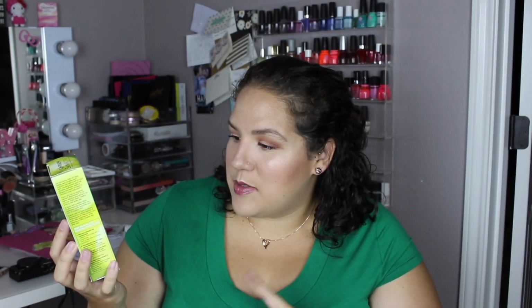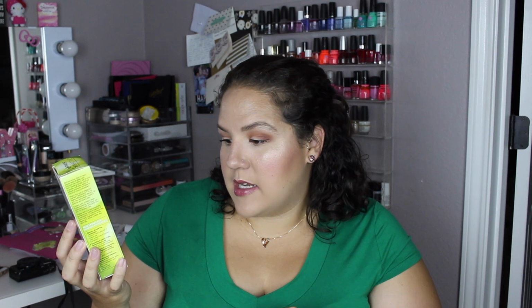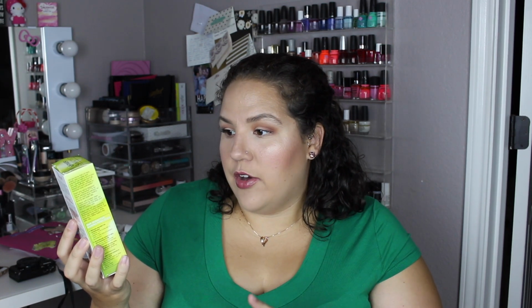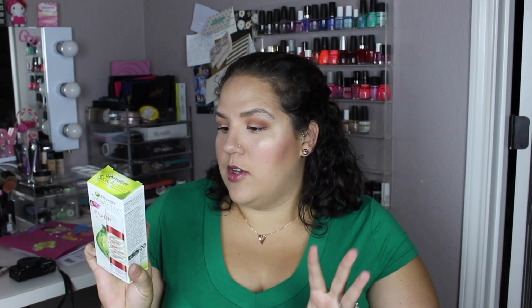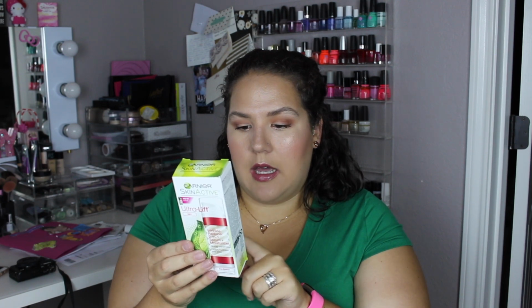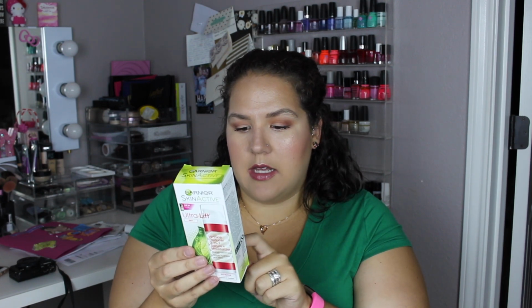I guess I'll start in order of how I would use them. This is a wrinkle reducer 2-in-1 serum plus moisturizer. So actually this one has pro retinol. It's for the daytime, you could just use this. It says in 2 weeks wrinkles and fine lines are reduced for a younger look. Skin feels tighter and lifted with improved elasticity. Yeah, it says cleanse your skin, moisturize.